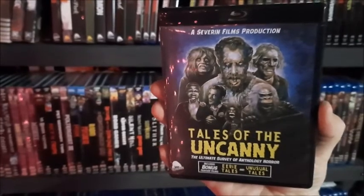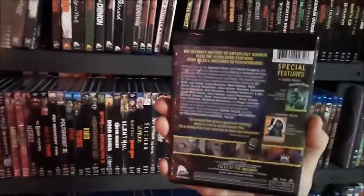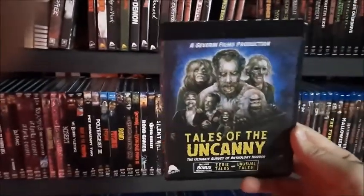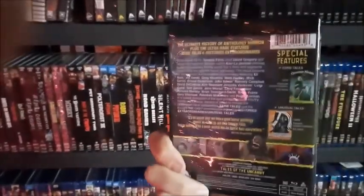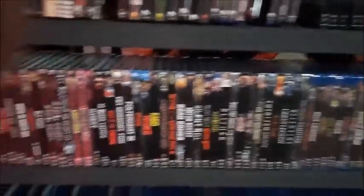Interesting movie. And then we got this next one, which I snagged, which is Tales of the Uncanny, a Severin Films production, and the ultimate survey of anthology horror. So I thought this was really neat, and I haven't thrown it on yet, but I believe it's like a documentary of anthology movies and stuff. And I think it was filmed during the pandemic, if I remember right, or at least parts of it. But I don't know, pretty interesting. So I need to check that out. I just got to throw this thing on, but pretty cool. If you've seen that, let me know what you thought.